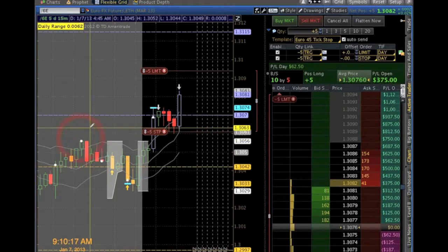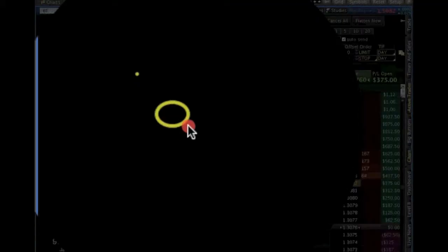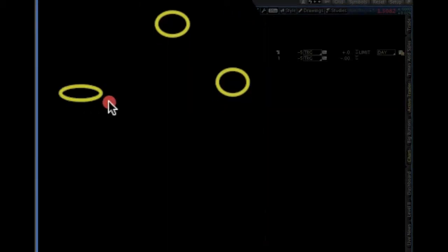You'll see one here. Oopsie, hang on a second. Let me turn on the highlighter. You'll see a dot here. You'll see a dot here. And you'll see a dot here.